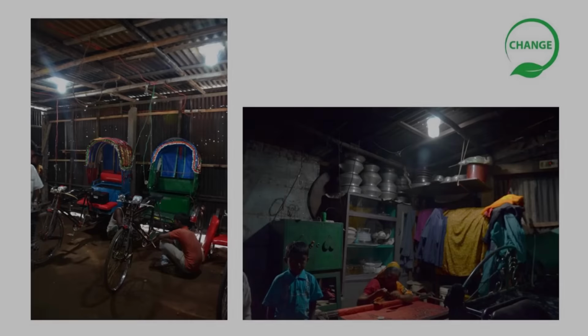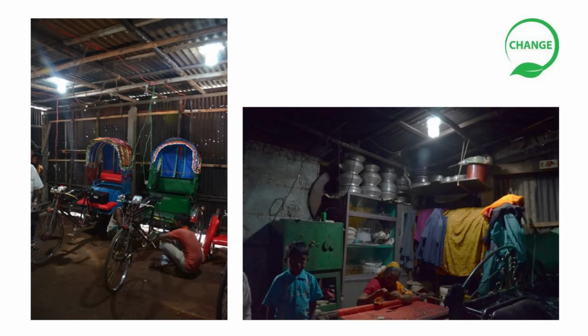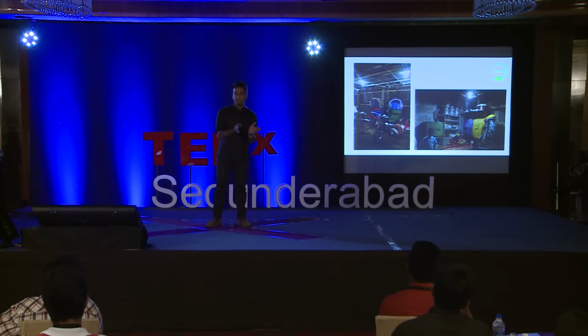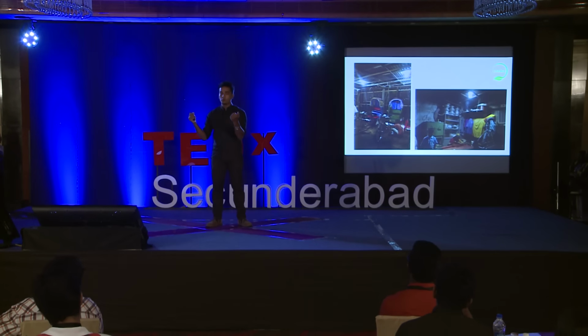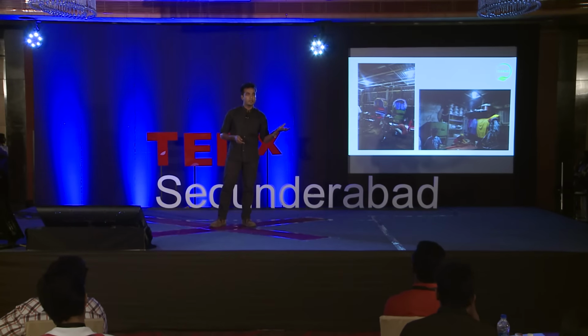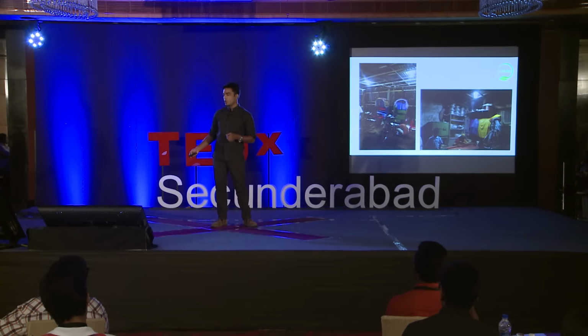We have also installed several bottle lights in the cottage industries. As you can see, we have installed them in rickshaw garages. There are thousands of rickshaw garages in slum households. People make saris, they have cottage businesses, so their life directly depends on this kind of activity. So these bottle lights are actually helping them to meet the energy crisis when they have load shedding. They are conserving energy and doing something for the society.